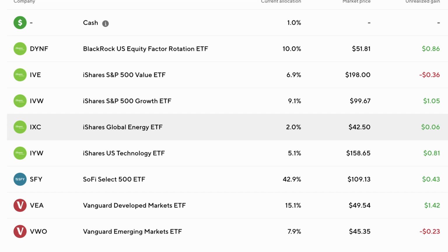So we can see that there's the BlackRock US Equity Factor Rotation ETF. This tends to be like a larger mega cap ETF. It holds a lot of stocks that you've heard of. So it holds NVIDIA, Apple, Meta, and Google, among many other large companies. So this is a very traditional blue chip stock portfolio. And, you know, blue chip stocks have done really well. These mega cap stocks have done well over the past year, couple of years.